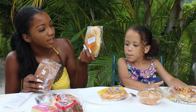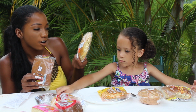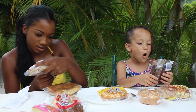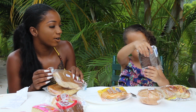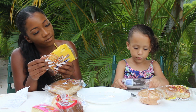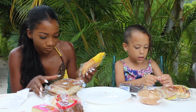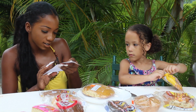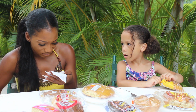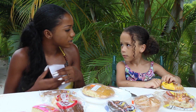The ginger bulla is from A&D's Pastry, at 28 Hargreaves Avenue. And the Whitfield is located where in Jamaica? In Maypen. Oh, I didn't know that. And the wholesome is on St. Lucia Avenue, Kingston 5. Just to tell you guys, the wholesome one that she has, my stomach's hurting me from eating that.